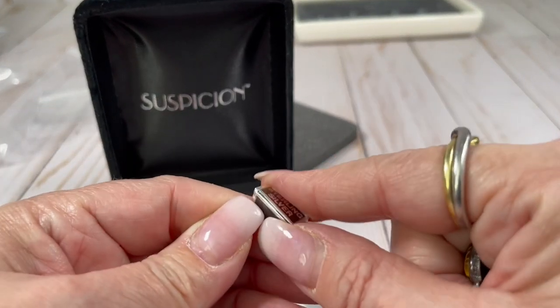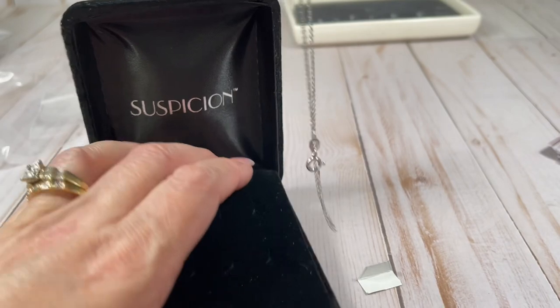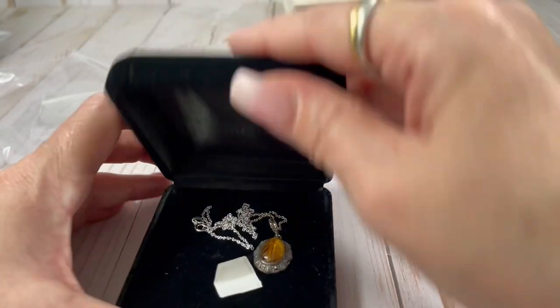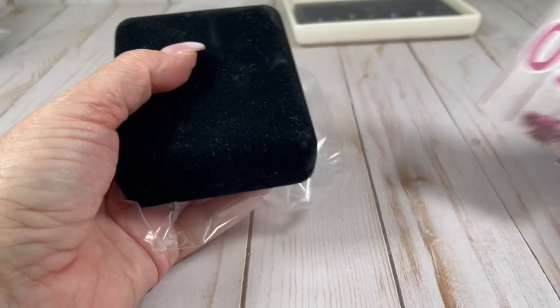I think I might need to calibrate. Okay, so sterling silver. You know what? I'm just going to put this in. Gorgeous necklace. Scarab. We'll do 15. I think that's a really good deal.